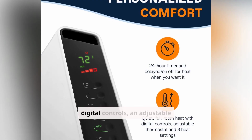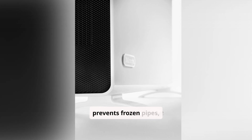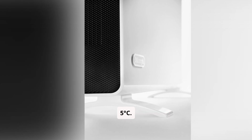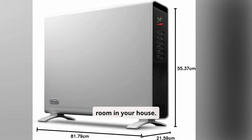Customize your comfort with digital controls, an adjustable thermostat, and a 24-hour timer. The anti-freeze setting prevents frozen pipes, activating automatically when temperatures drop below 5 degrees Celsius. Lightweight and portable, it features a carrying handle for easy relocation to any room in your house.